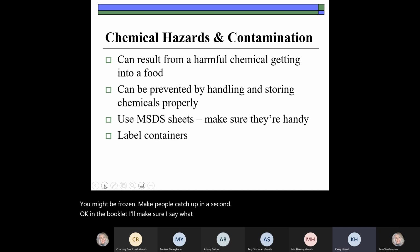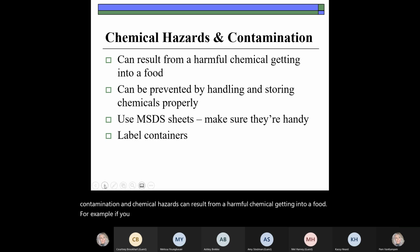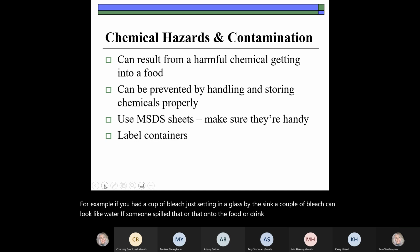So we're on page 4, chemical hazards and contamination. Chemical hazards can result from a harmful chemical getting into a food. For example, if you had a cup of bleach just sitting in a glass by the sink, a cup of bleach can look like water. What if someone spilled that or poured that onto the food or drank it? Chemicals always need to be labeled and in their appropriate container.